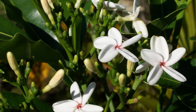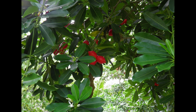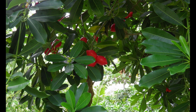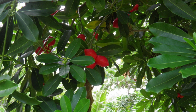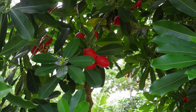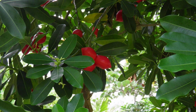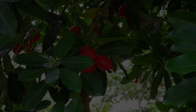One of its most striking features is its bright red, oval-shaped fruits, which are borne in pairs and resemble elongated tomatoes. However, these fruits are highly poisonous, as is the sap of the tree. Despite this, the Acrosia tree is widely cultivated as an ornamental plant due to its vibrant fruits and dense foliage. It is also used in traditional medicine in some regions.